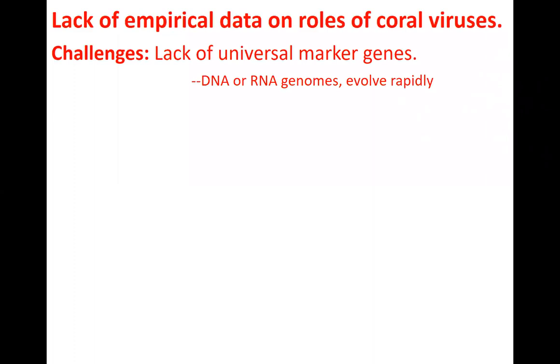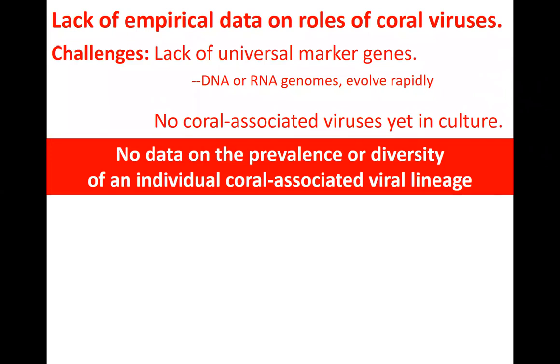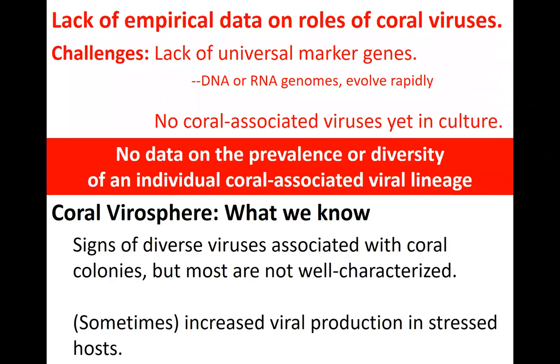So in terms of challenges, part of what's hard about this is we don't have a universal marker gene for any of these viruses. In part, that's because viruses can have either DNA or RNA genomes, and they also evolve very rapidly. And we don't yet have any coral-associated viruses in culture, although one of the things my lab is hoping to do is to add that resource to the field. And we haven't had any data on the prevalence or diversity of a specific kind of coral-associated virus. So there's no lineage-specific viral information available yet. What we do know is that we have seen signs of diverse viruses associated with coral colonies, but although we see these signs, the virus as a whole often is not very well characterized. And we sometimes see increased viral production in stressed hosts.